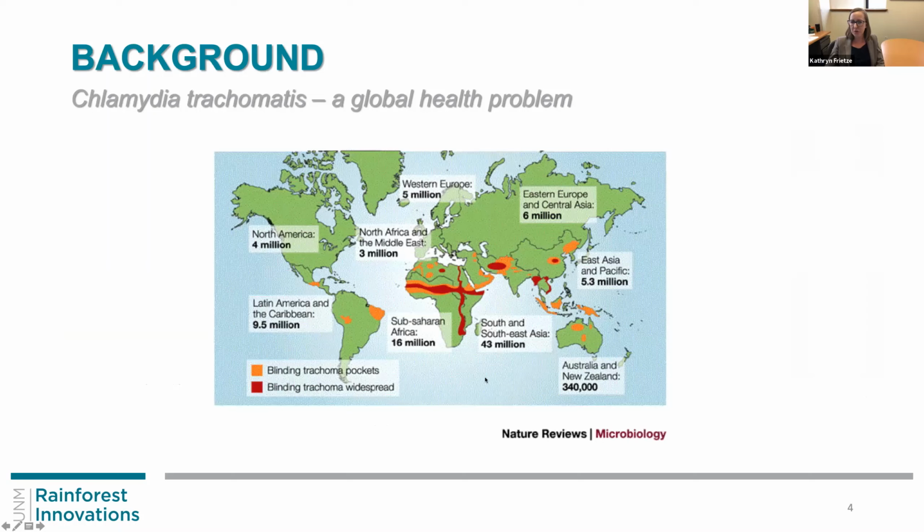Globally, this map is showing the number of infections. This is even higher now. This is an old map. And you can see that trachoma, which is caused by Chlamydia trachomatis, is really a problem in sub-Saharan Africa and also some in Latin America and the Middle East and Asia. Whereas urogenital infection, sexually transmitted Chlamydia trachomatis, is a problem worldwide.